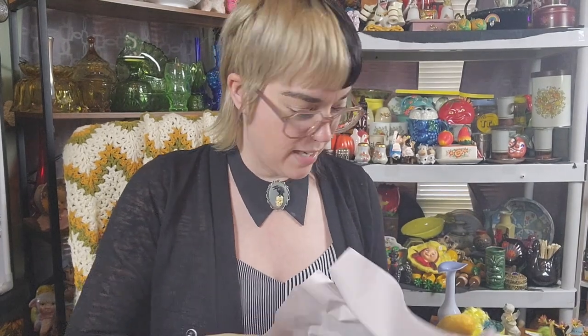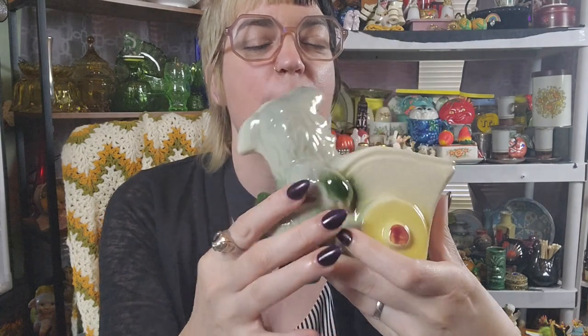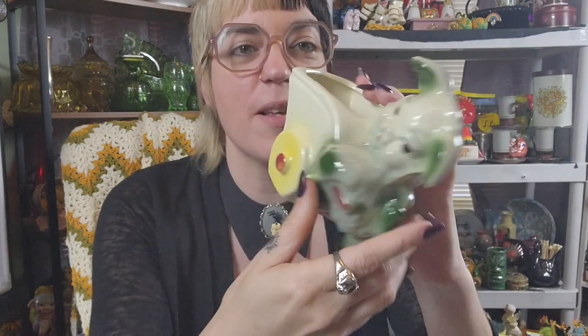Up next, we have this adorable planter. Again, super kitsch. I am definitely a fan of the kitsch, if you haven't noticed. And so I could not pass this up. It is something I've sold in the past and it's done well for me, so I figured I would snag it again.